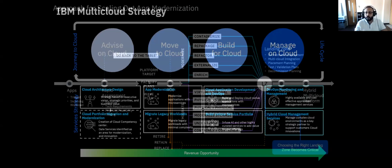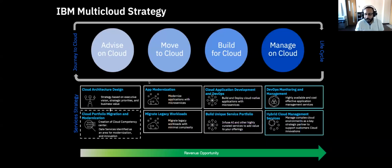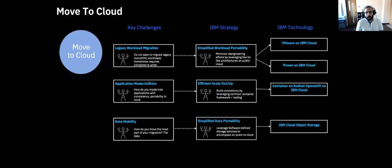Now, here is a slightly different way of looking at this as well. The way IBM has structured our cloud migration and multi-cloud strategy is to break it up into four key pillars, where we provide advisory services on moving to the cloud, we move workloads to the cloud, we build workloads in the cloud, and we manage those workloads on the cloud. And we have a number of services strategies to address each of these different phases. Now, today, I'm going to focus a little bit more on the move piece and the build piece. And this is where I'm going to talk about the value proposition that IBM Public Cloud provides to our customers. So let's focus a little bit more on moving. When we're talking about moving workloads to the cloud, what are some of the challenges that customers face?